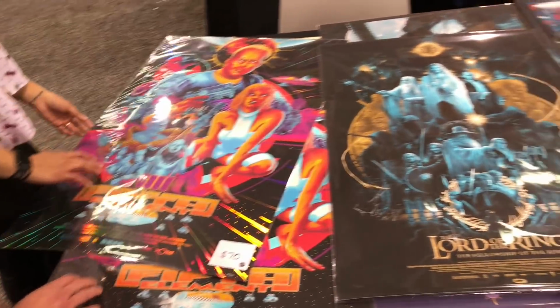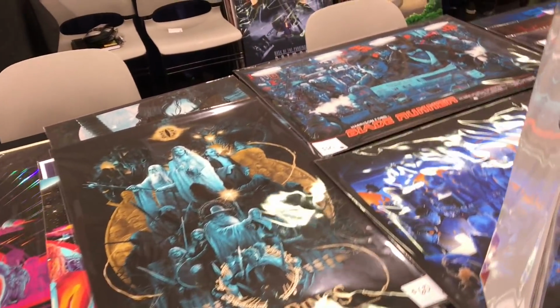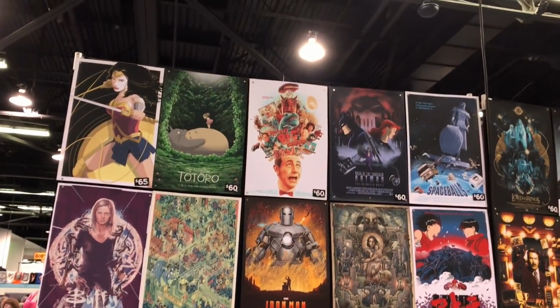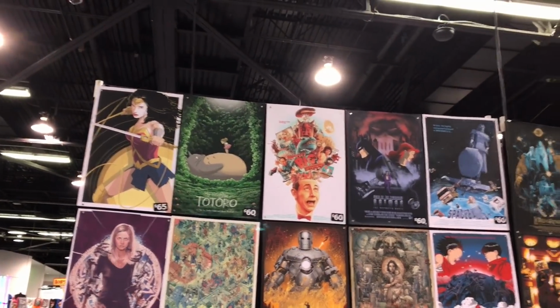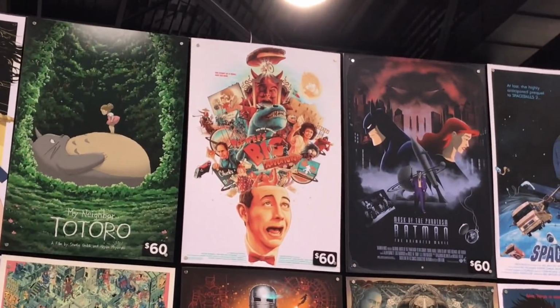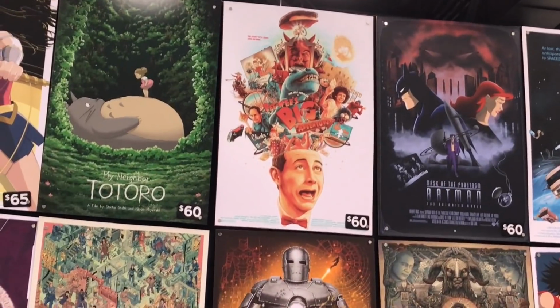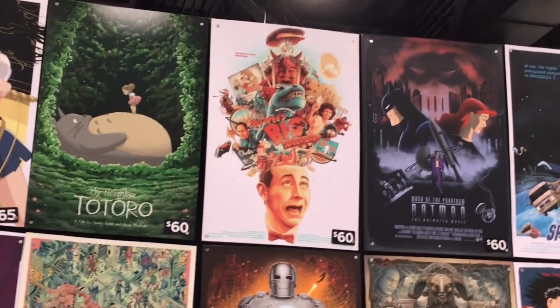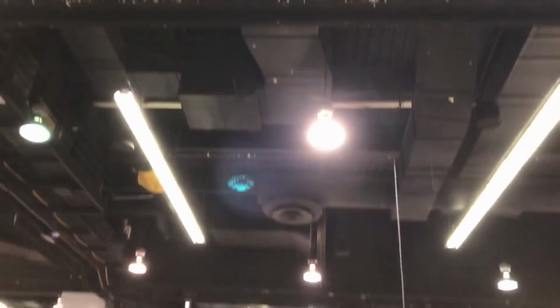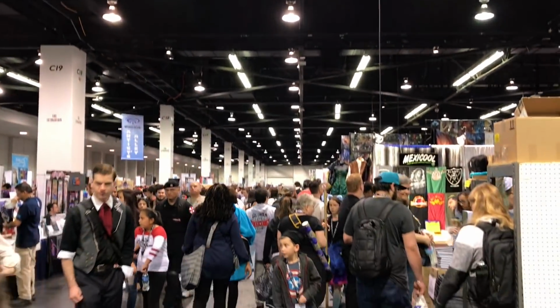But this booth here has some really cool prints. They have the Blade Runner down here, but the coolest one that I really love is this Pee-wee's Big Adventure one up here. That one has Pee-wee with his head exploding with all the characters from the film. I really love that. This booth always has some really great prints. This Fifth Element one down here as well is very cool.